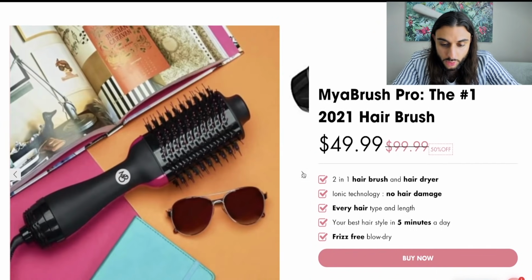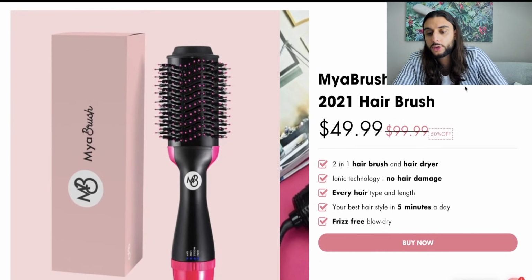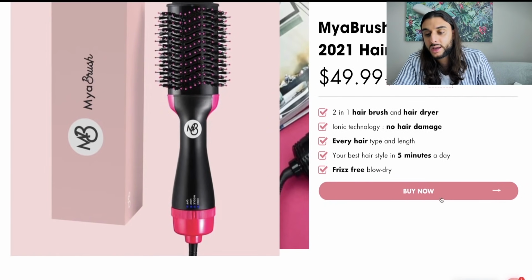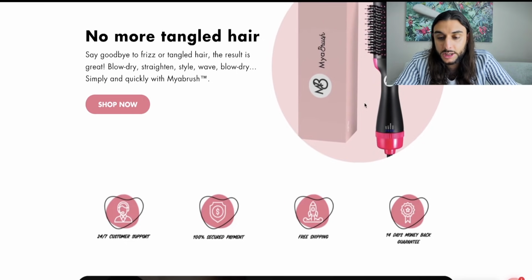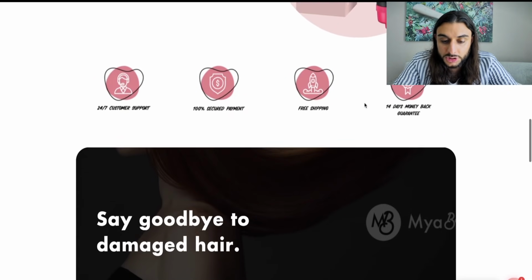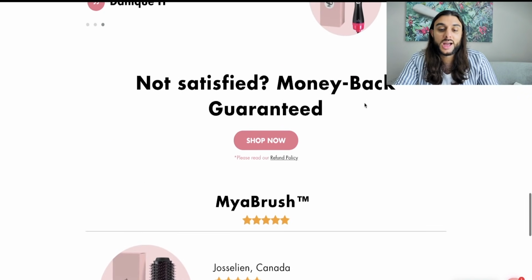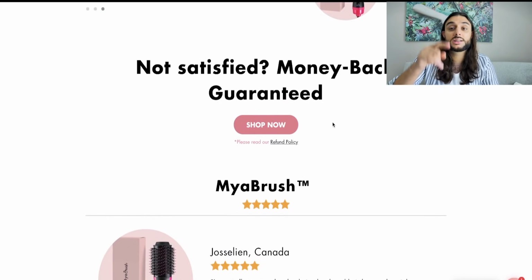But you can see as well when you scroll across, there's different products here, and these are just ones off AliExpress. And then it says My Brush Pro, the #1 2021 hairbrush, $49.99, discounted at $99.99. And then you can see the different points why you want to buy the product. And then it's got the animated buy now. And when you hover over it, it actually has the arrow that points to the next page. And then we've got some more little animations that really engage there with the customer. And then we go over the main selling points, and then we've got more animations again, and then we've got even more animations saying not satisfied, money back guarantee. And this is the biggest converter.